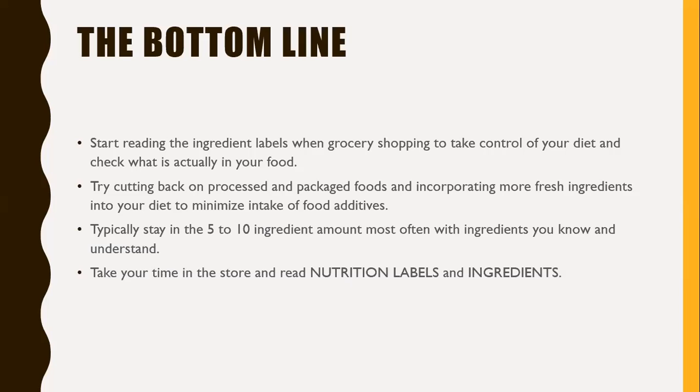And then take your time in the store. I know that I put this in capitalization for a reason, but read nutrition labels and ingredients. So yes, to get started, it may take you a little bit longer in the store, but I'm telling you, it'll be worth it in the long run, not only to provide the best nutritious meals for you, but also your family, right? So just getting in the habit and reading those ingredients, okay?